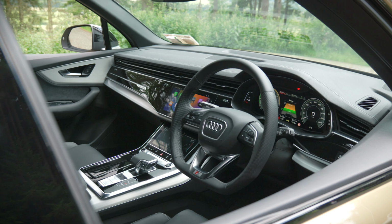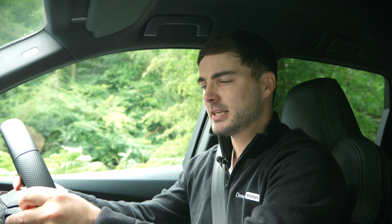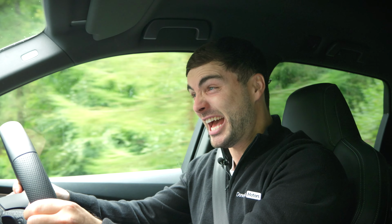So to drive, the first thing I'm going to show you is how unnaturally quick this is for a large SUV. So put it into sport mode and off we go. It is outrageously quick, 388 brake horsepower. It does 0 to 100 kilometers per hour in 5.7 seconds. It's got 600 newton meters of torque. It just doesn't make sense.